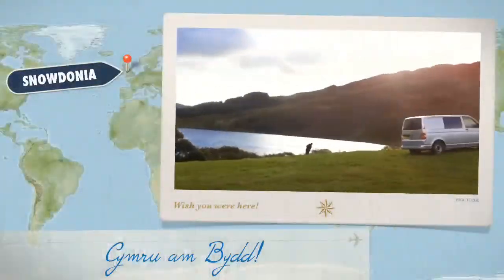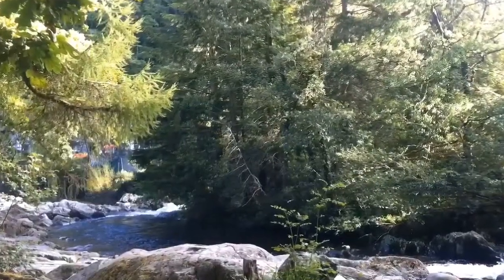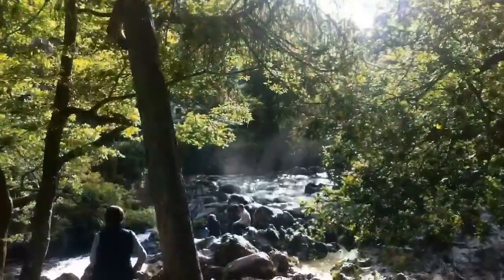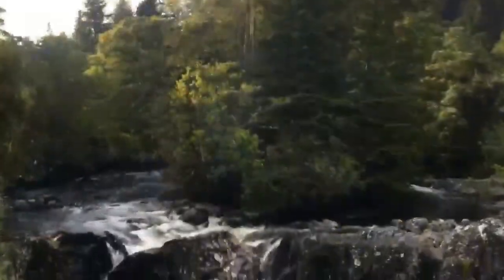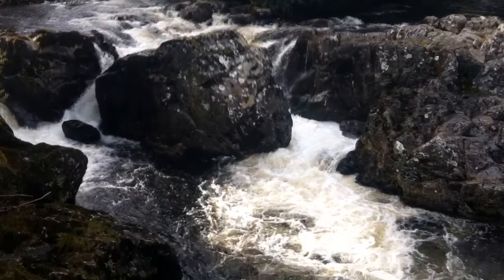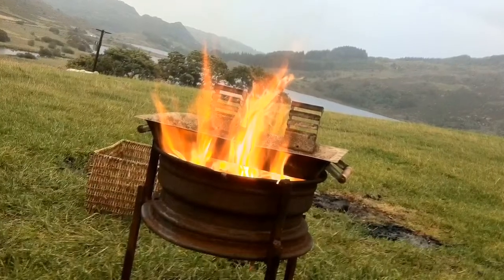Next we travelled to North Wales to meet friends and camp in Snowdonia. The Snowdonia National Park is quite simply one of the most beautiful places on earth, as far as I'm concerned anyway, but then again, I'm biased. This is where I spent many a school vacation as a child, and I simply love the place. It's just wonderful.